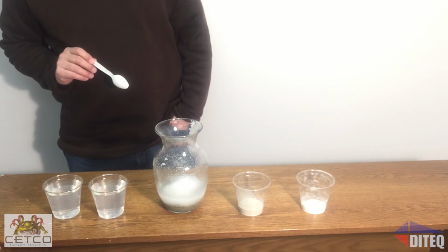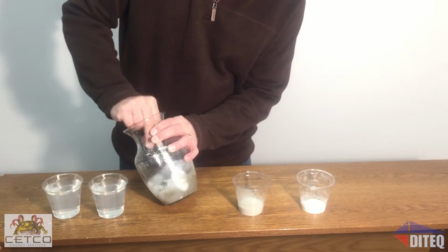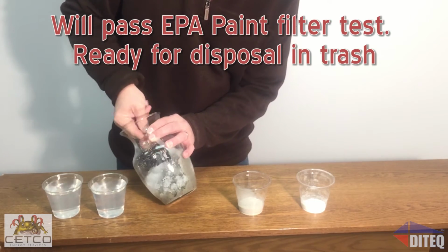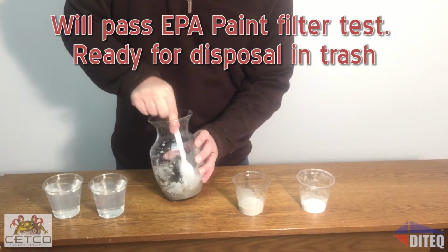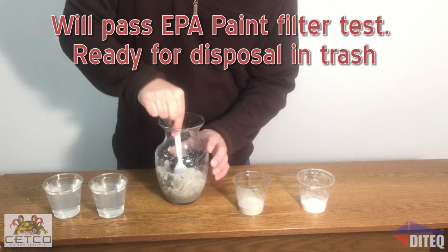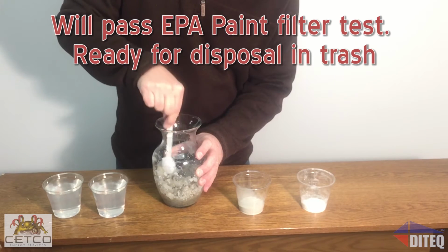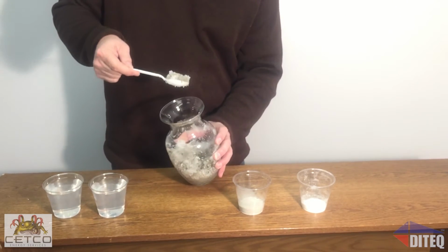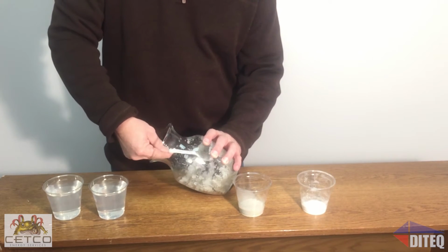You can see that almost immediately the wet sludge starts to solidify into the gelled state. After a few moments, the product will now pass the paint filter test, allowing for compliant disposal to the job site dumpster as construction waste. Dosage of the Slurry Dry is based on the amount of water remaining in the sludge. The more water that is removed, the less Slurry Dry required for solidification.